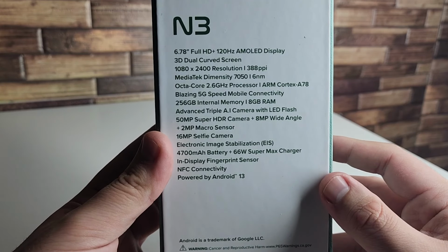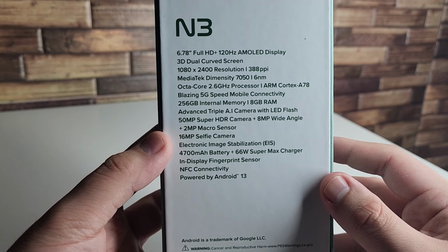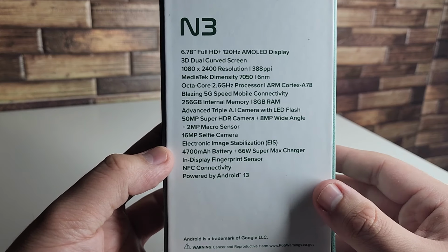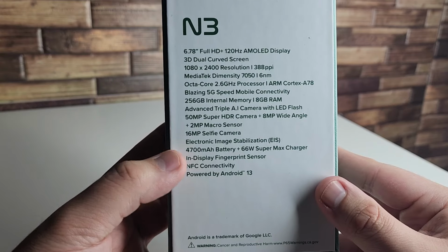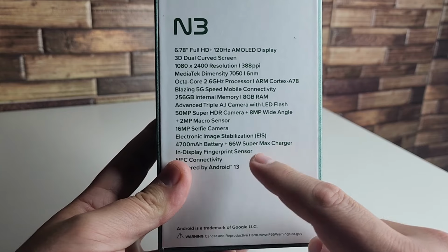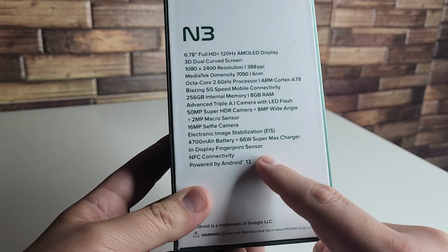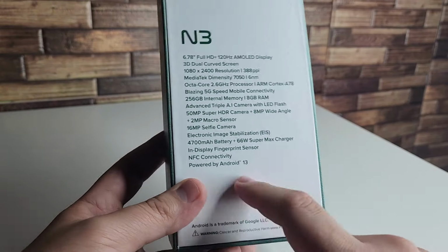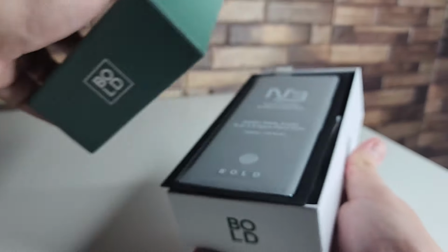We have a triple camera setup, 50 megapixel super HDR camera, 8 megapixel wide angle, and a 2 megapixel macro sensor, 16 megapixel selfie camera. We also have electronic image stabilization, a 4700 milliamp battery, plus inside of the box, guys, we get a 66 watt Supermax charger, in-display fingerprint sensor, NFC connectivity, and this is all powered by Android 13. But let's go ahead and get inside of this box.